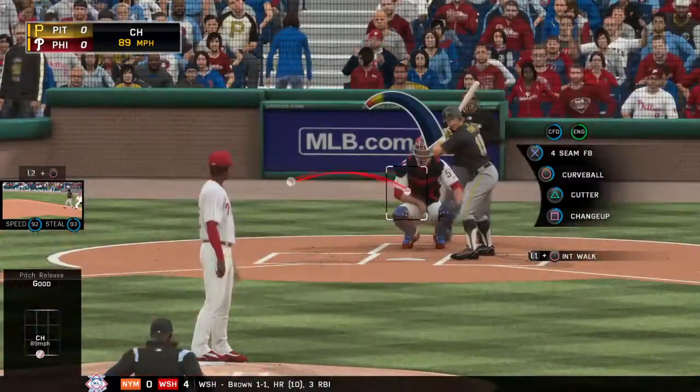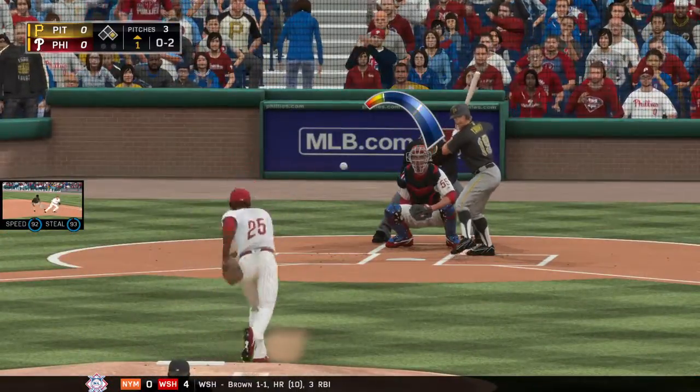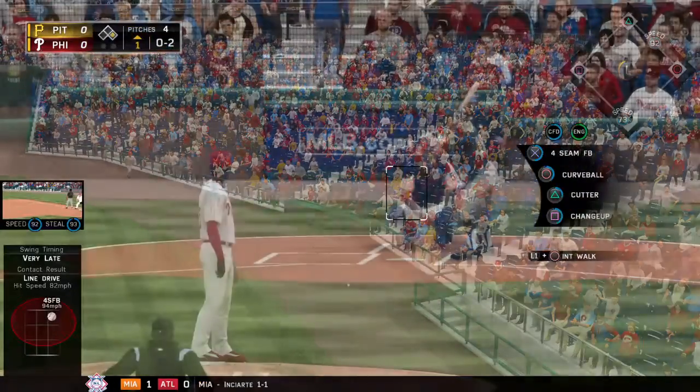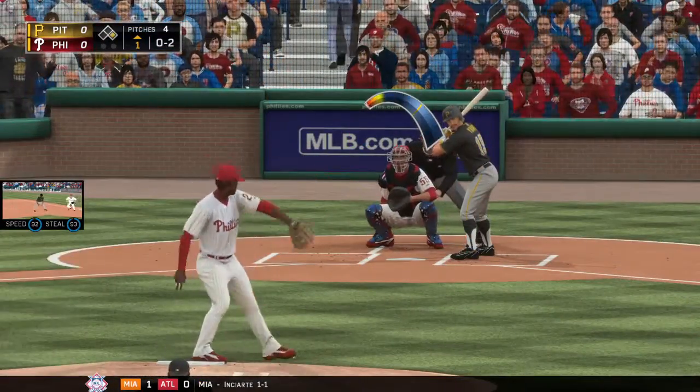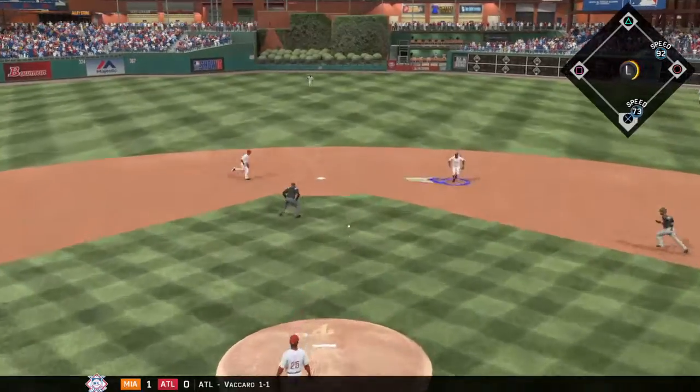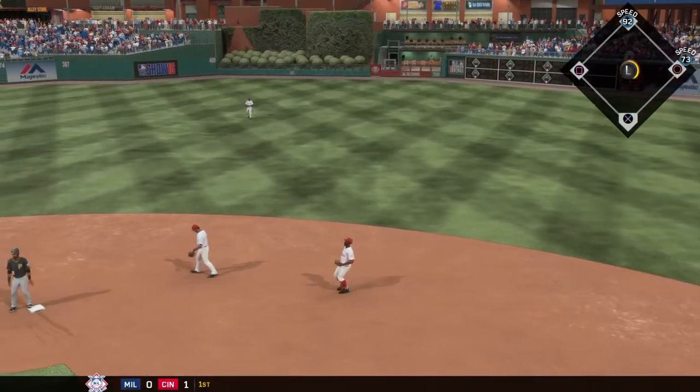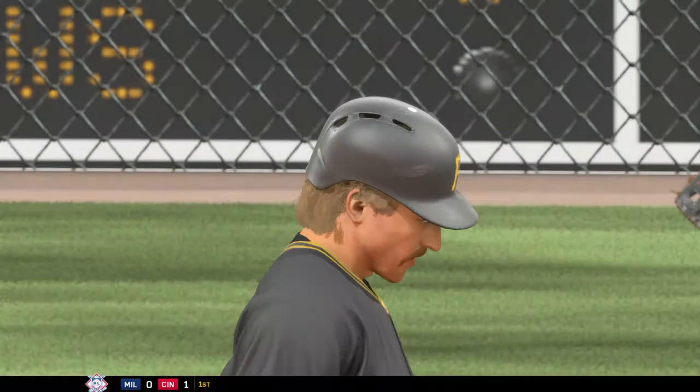That's in there, and he's deep in the hole now, 0-2. He just might be up there taking pitches, waiting for that base runner to go, but he's not going to be able to take anymore. Grounded back up the middle, scooped up, and he'll reach first as they can't make the play on him.